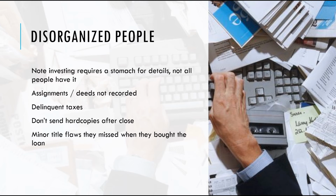So what you might run into if you're trying to buy a note from someone who I would put in the disorganized bucket would be, maybe when they bought the note, they had assignments and deeds and things that were never recorded, or maybe the borrowers got delinquent on taxes and they didn't notice. I've had sellers forget to send me the hard collateral files after the sale. It's usually not a big deal. You just got to follow up with them afterwards and get them to send that to you.